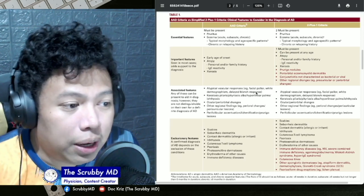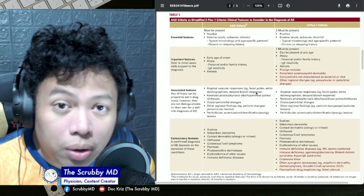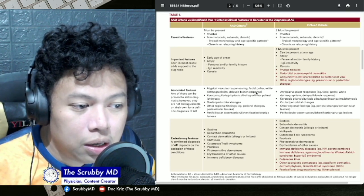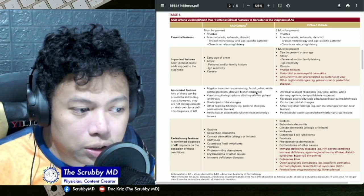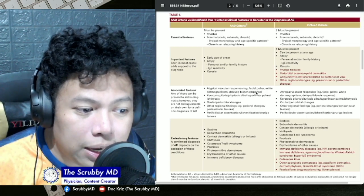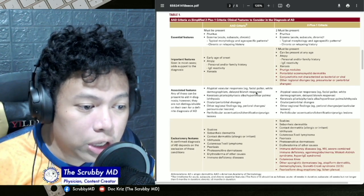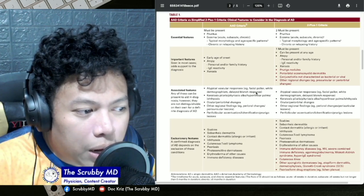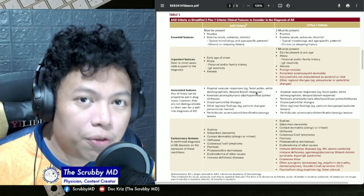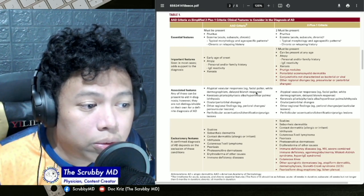Now, paano yung 2 plus 1? 2 plus 1, parang sinimplihan lang nila. Same lang. 2 must be present. Their pruritus and eczema both must be present, plus 1 of the following. So 1 can either be atopy, can present at any age. Okay, and then the presence of prurigo nodules, periorbital eczema or eyelid dermatitis, conjunctivitis not associated with bacterial, viral, or other regional causes. Now, halos pagkapareho lang sila ng definition, pero it just implies na pruritus, eczema, plus either a history of atopy, or even a history of these can be counted also as atopic dermatitis.